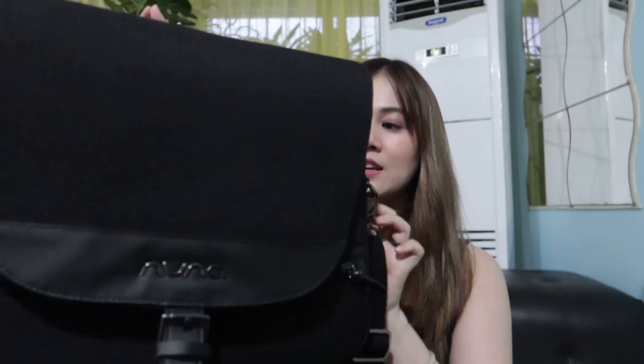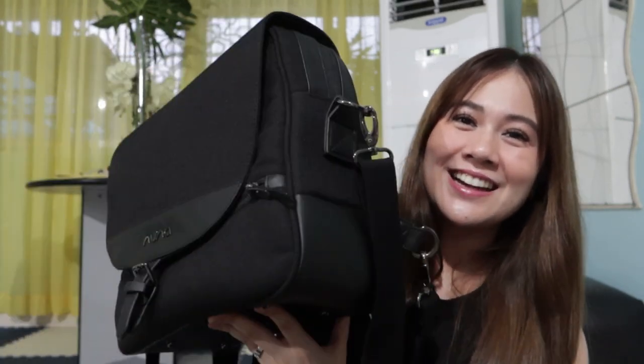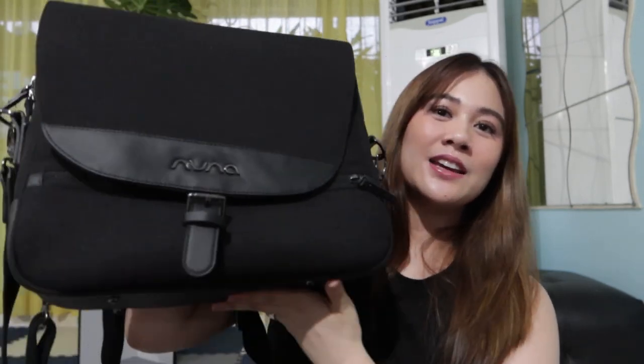And you can use this like as a backpack or as a sling bag. And the number one thing that I loved about this bag is most of the time, Mark is the one carrying our diaper bag when we're out. And porma pa rin siya for Mark. Hindi siya mukhang babying baby bag. Siyempre, nakakaawa yung mga ganong daddies na they're the ones who are forced to carry this around, and hindi talaga bagay sa kanila. This one, parang lalaking-lalaking itsura niya.